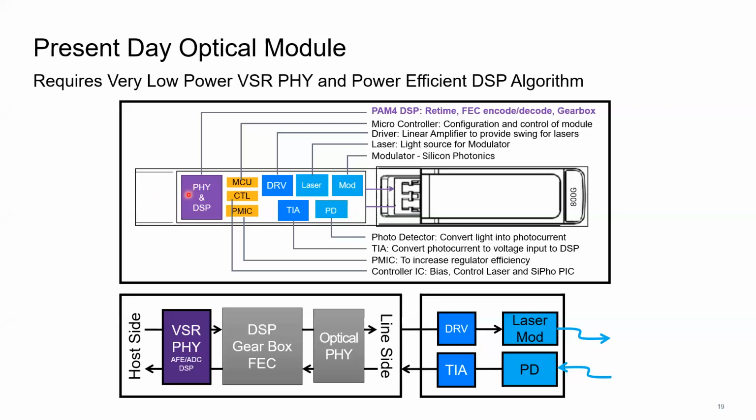So we talked about this implementation, the VSR, with or without retimer goes through the switch. So from that signal, there is a DSP. So there are so many interconnects here. So that's the present day implementation. And just for the sake of completeness, there are some microcontroller unit that configures the module in different modes, because this could run at 100 gig lambda, 50 gig lambda, 25 gig lambda. So all that's controlled there. Driver is the linear amplifier. Laser.